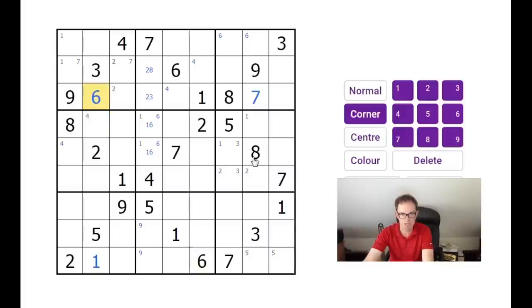Sevens, eights, did we do eights? I can't remember. Eights down here. Eights here.